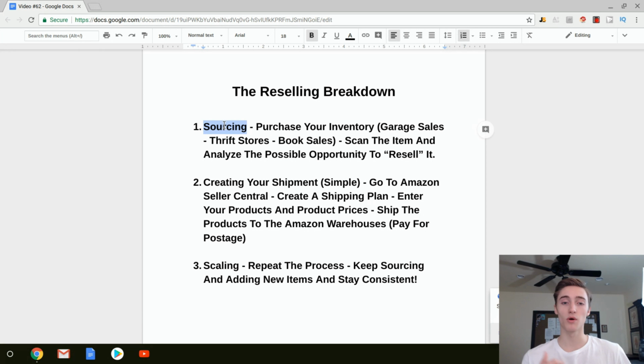Be it going to garage sales, thrift stores, or book sales, you're going to have to purchase inventory to resell. There are a few different ways you can determine if you want to purchase these products or not. It's extremely easy for books, CDs and video games, because on the back of the product there's going to be a barcode. All you have to do is, even with your Amazon seller app, which is free, or certain apps like FBA Scan, which you have to pay for, scan that barcode, and whatever app you're using is going to pull down the whole database for that product.